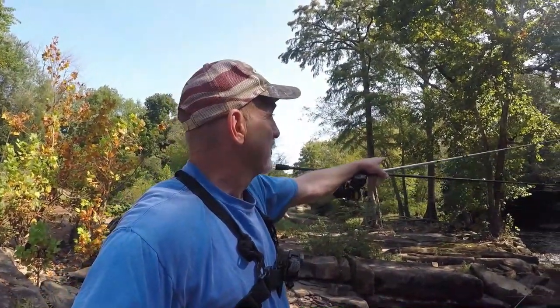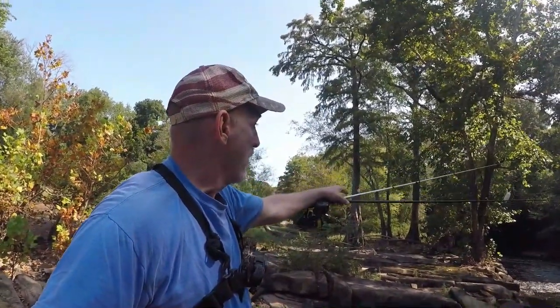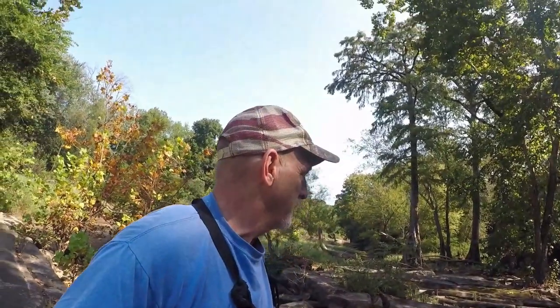Hey guys. I haven't caught any fish down here, but I tell you, this is one of the most unique areas in the country. There's only a few spots in the southeast where you'll find cypress trees growing around rocky rapids naturally. That's a sycamore right there, but these big trees behind this sycamore are bald cypress trees. We'll go down here and look at them.